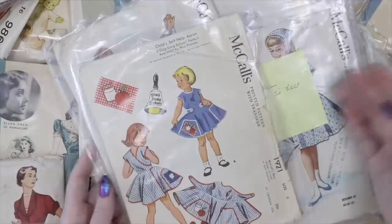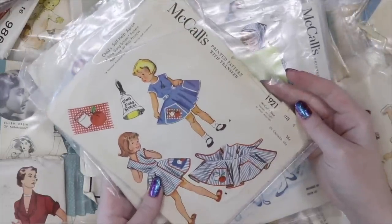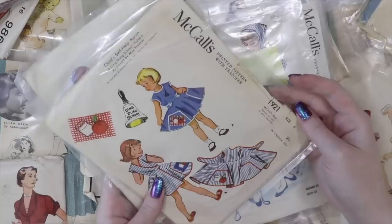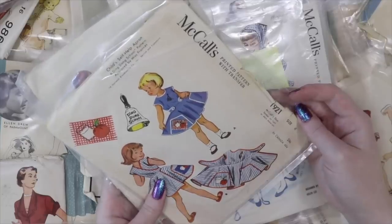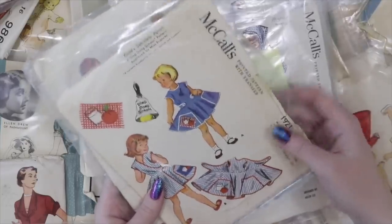Here we have a whole bunch more kids patterns to go through. So this is a McCall's printed pattern with a transfer in a size 4. It's really, really cute. It's called a child self-help apron. And it says a Ding-Dong School pattern, which feels really offensive, but maybe it isn't.